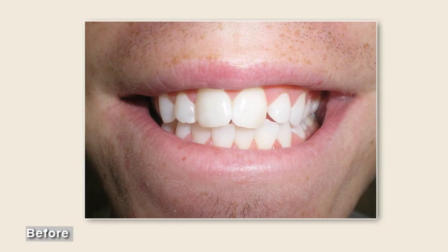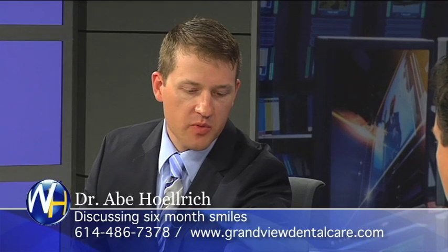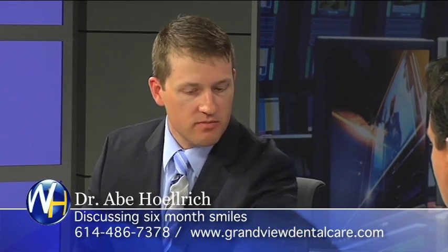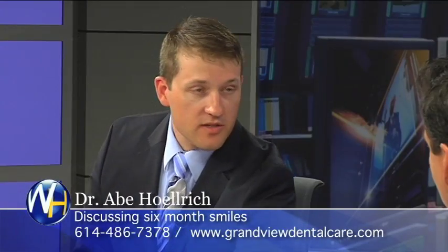When you diagnose this before, what do you see and what do you feel you have to improve? I see his lower front teeth are not straight. I see that he's got a pretty good gap in between, kind of a rotation on his lateral incisor, the one right beside the two front teeth. And his two front teeth are kind of turned in a little bit. The outside edges of them are longer than the inside edges. And he's also got some dark holes on either side.